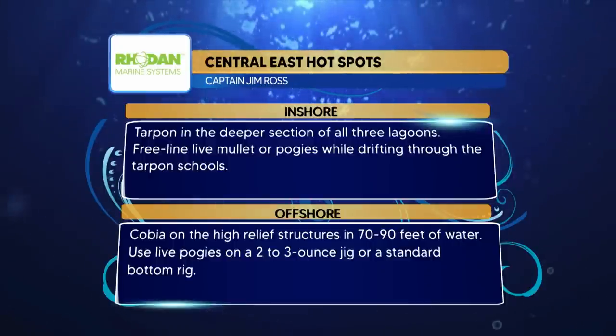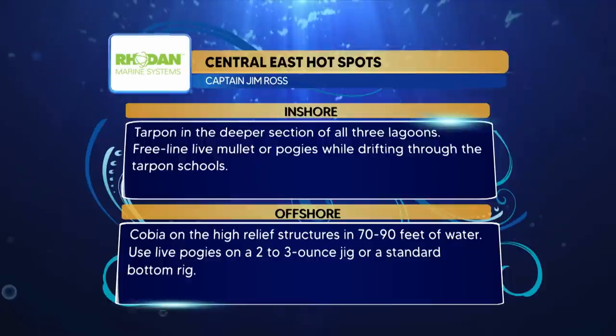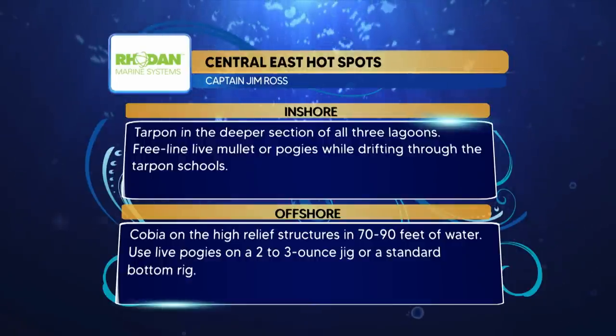Offshore, cobia on the high relief structure, 70 to 90 feet of water, live pogies on a 2 to 3 ounce jig or a standard bottom rig is where you're gonna get those fish.